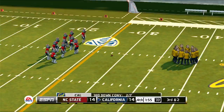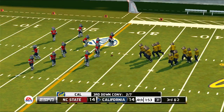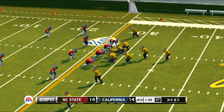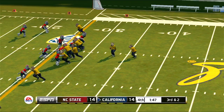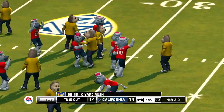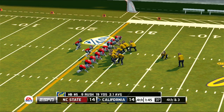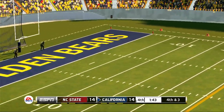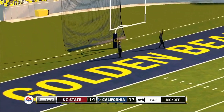Third down. 10th play of the drive. Check tight right, tight right, tight right. Solo out there. Check the outs out there. Tailback brought down for a loss. Nowhere to go for the halfback. That's a loss of one. It looks like they're going to try for the long field goal. The kick is up. It's got the distance. And it's good.